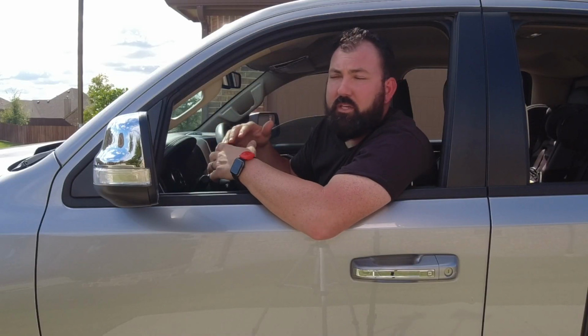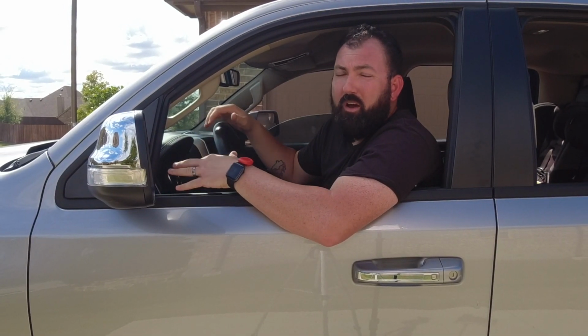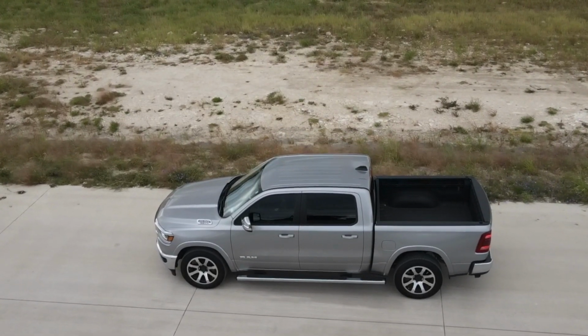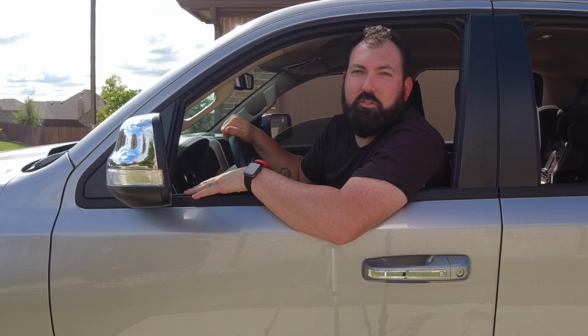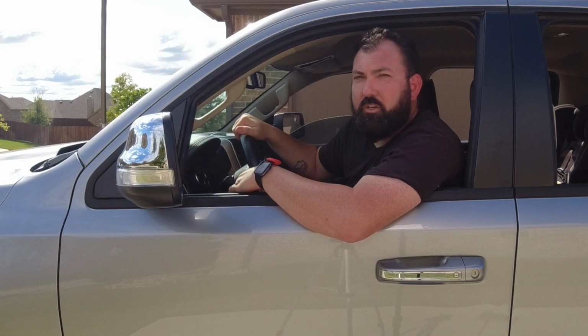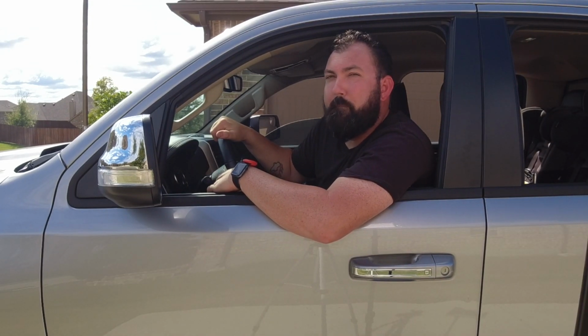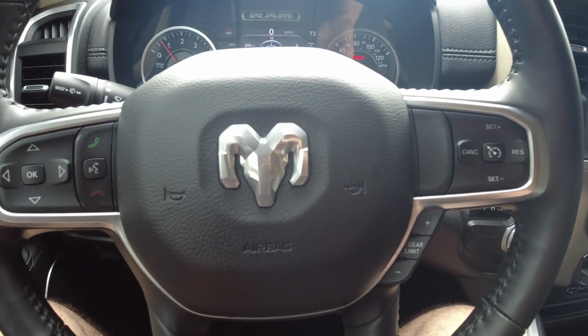The Ram name has been around for a long time, and Dodge was making them tough, but honestly, kind of a throwaway truck. They were always the 3rd best, or the one you got because you couldn't afford a Chevy and your credit wasn't good enough for a Ford. But things have changed dramatically. This brand new generation, they brought it up a notch.